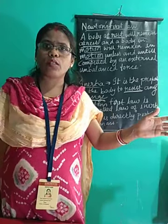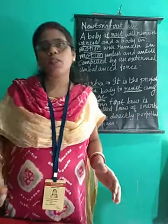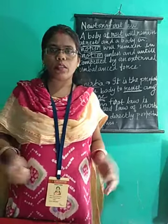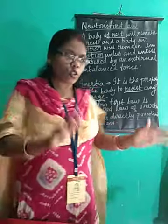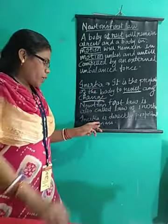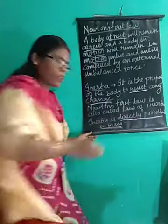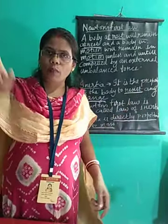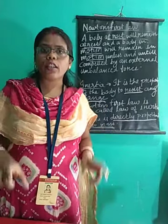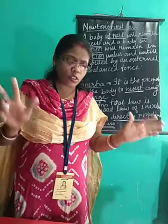Very easily you can move the bicycle, but if you try to move the truck with your hand, no. But you can move the cycle with your hand simply. So it's the same: more mass, more inertia. So what is applicable? Inertia is directly proportional to mass. It means if the mass is increasing, inertia is increasing. If mass is decreasing, inertia is decreasing. More the mass, more inertia. Got it? This is so simple.